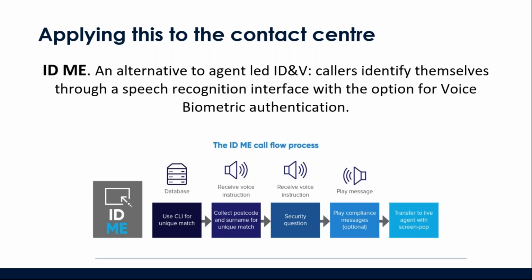Now, what that does is clearly very obvious. We're removing that need for the customer to perhaps handle that agent's sensitive data, but removing the 38 seconds of that upfront call as well, ensuring that we also play any compliance messages that the customer may need to listen to, again, to avoid the agent having to repeat the same stock data protection greeting on every single occasion.